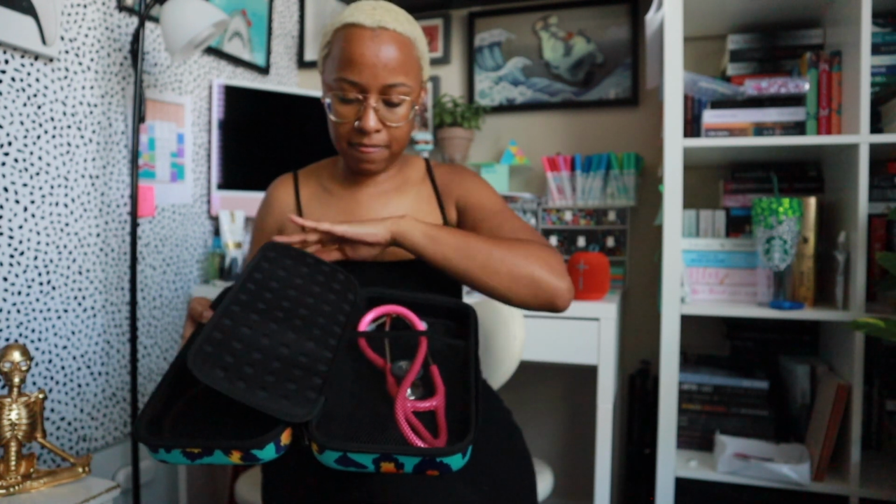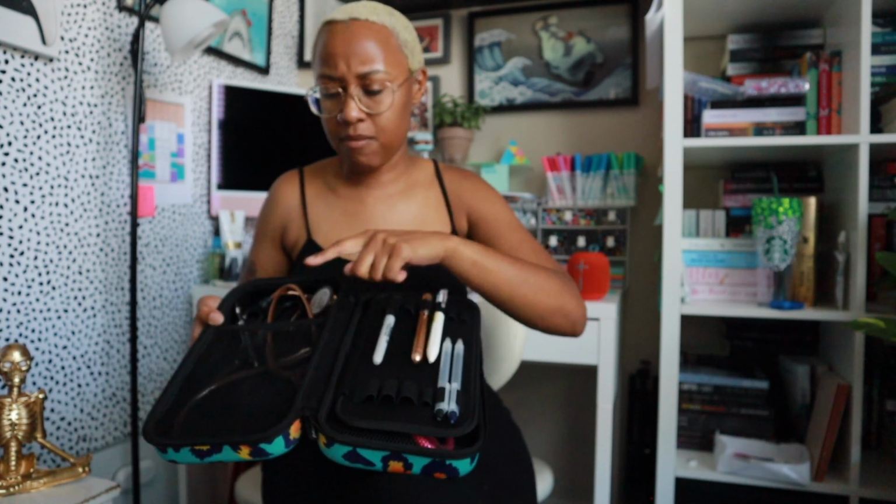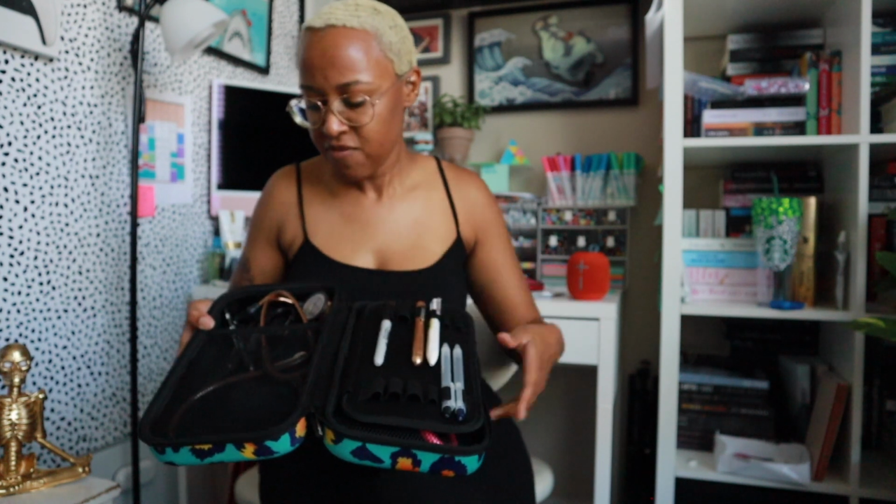So, Davis Drug Guide. Next, we have my stethoscope box. I got this off Amazon. I can link it down below if anybody wants one. I got both my stethoscopes. So we got my pink one, which is a Littmann Cardiology 4, and my brown one's a standard Littmann.